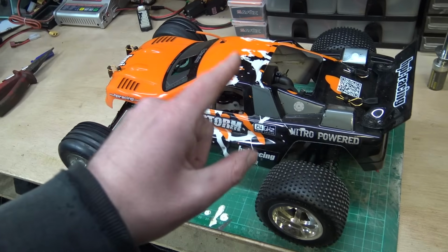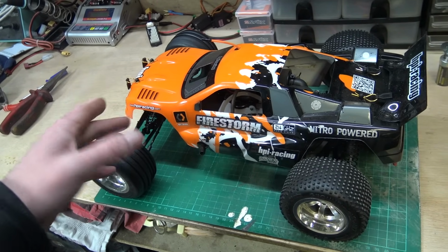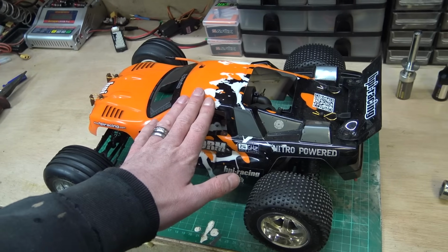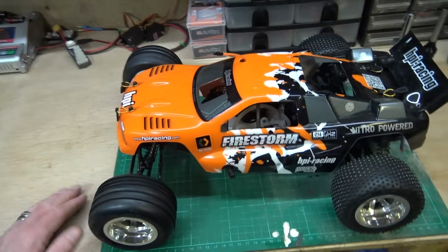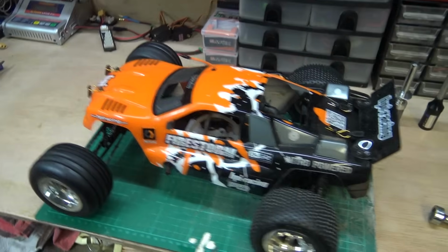And I want to give it a bit of a test run. But, you know, I will be selling this on. So if any of you lot are interested in it, let me know. And if it goes, it goes. But we'll see, man, we'll see.